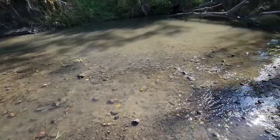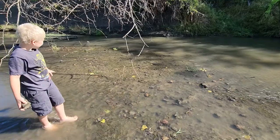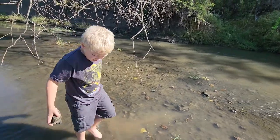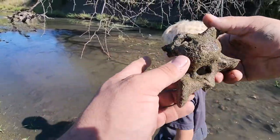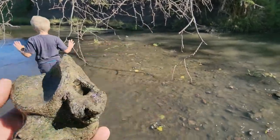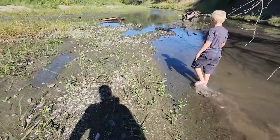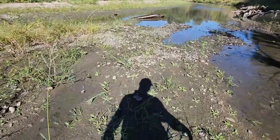Anything in the water? Maybe. This is the nicest little place right here. I like it. Bones to get caught up in this. Look at that bone. Nice one. Right there. Oh, in there. It's pretty cool. Probably bison. Everything's bison, it seems like. Yeah, just hold that. That's what the guy said from Moral Hall.